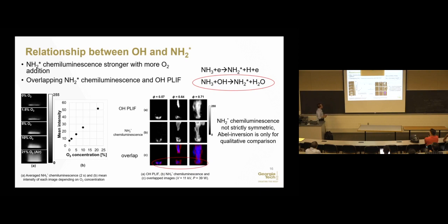But as soon as we add oxygen into the flow, the signal becomes stronger, and there is a kind of linear relationship between the signal intensity and the oxygen concentration. So this result suggests that in plasma-assisted ammonia combustion, this reaction is dominant in producing NH2 star. And probably this reaction is also the dominant reaction that helps produce NH2 in the discharge system.